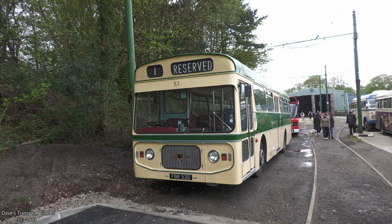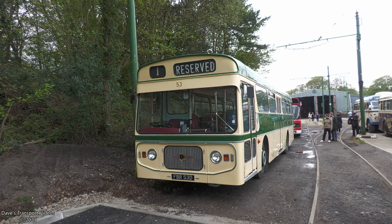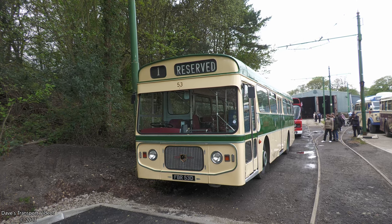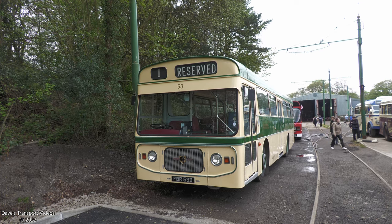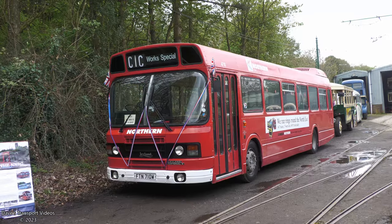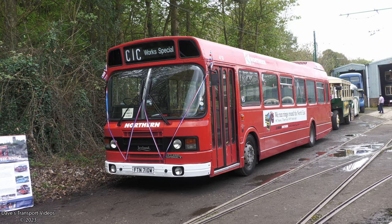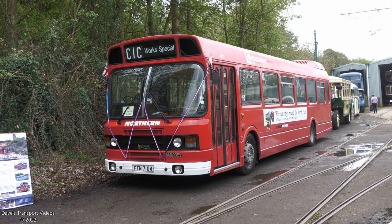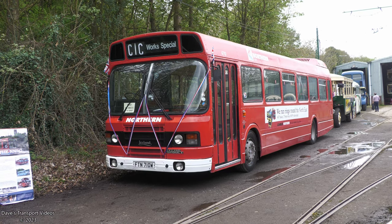This Strachan-bodied Leyland Panther was new to Sunderland Corporation in 1966. 53 were built, and this example was acquired by the North East Bus Preservation Trust in 2018. Also from the same group is this Leyland National 2, 4710. Coincidentally, the group was holding the North East Bus and Coach Show at the Metro Centre in Gateshead the same weekend.